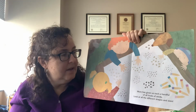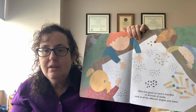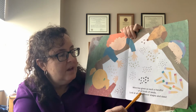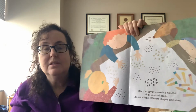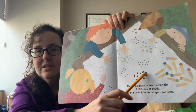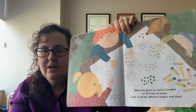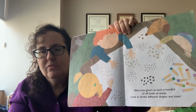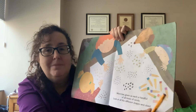It looks like they took the seeds and divided them into categories. Let's see. Mom has given us each a handful of all kinds of seeds. Let's look at the different shapes and sizes. So they are sorting out seeds for planting. These sticks, some people put sticks like this in the soil as markers. Those markers will tell them sometimes what they planted. But you know what? I think these kids want to be surprised. Let's see.